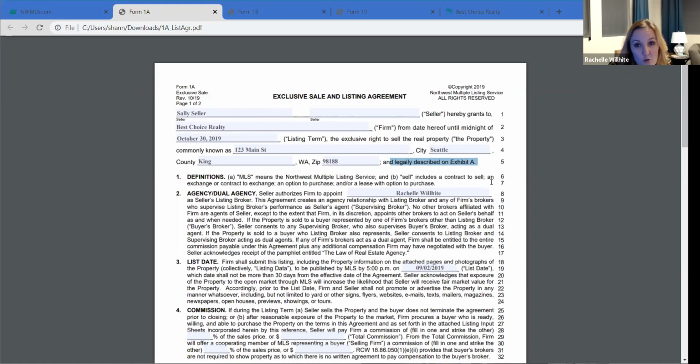Sometimes it could take them 2 weeks or 3 weeks to get a legal description. Some of the residential properties, for that matter, may take a bit more time to get a proper legal description, especially if there has been change of ownership or platting that's been done. So be sure that you have contacted, before you go on the listing appointment, the title company to get the valid or the proper Exhibit A or the legal description that can be attached. It says, and legally described on Exhibit A.